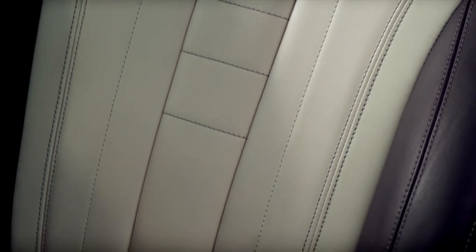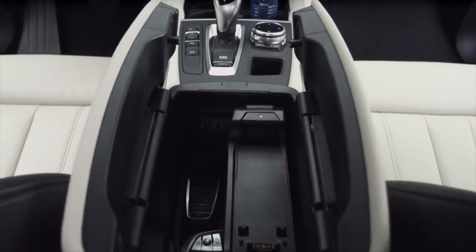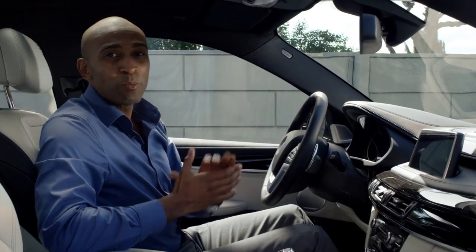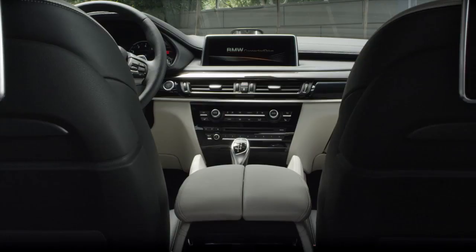The exclusive materials like the bicolor Napa leather and the high level of craftsmanship evoke an exquisite feel. Numerous new storage solutions allow for an optimal use of the interior space and make the all-new BMW X6 a sporty car with surprising functionality.